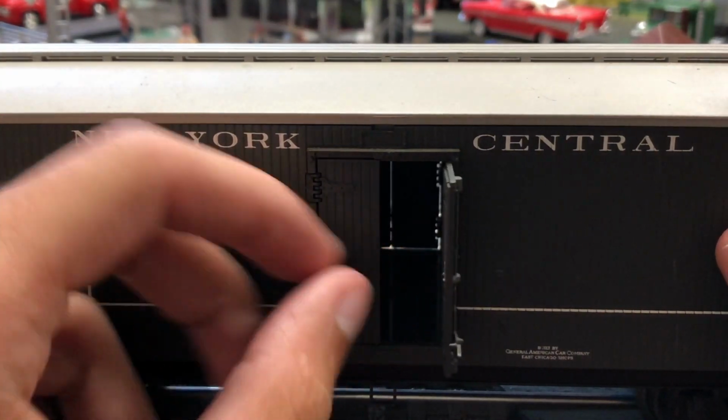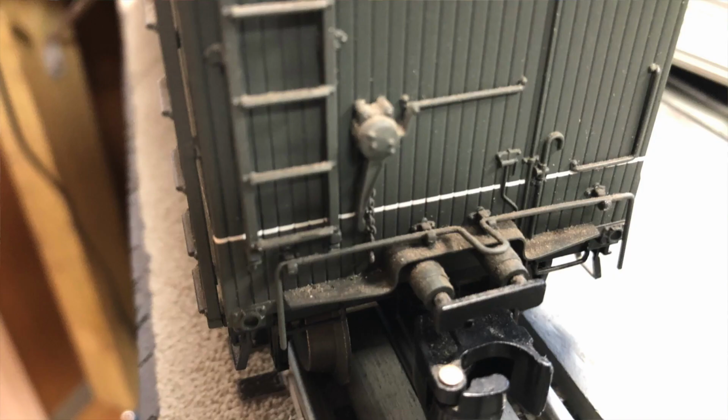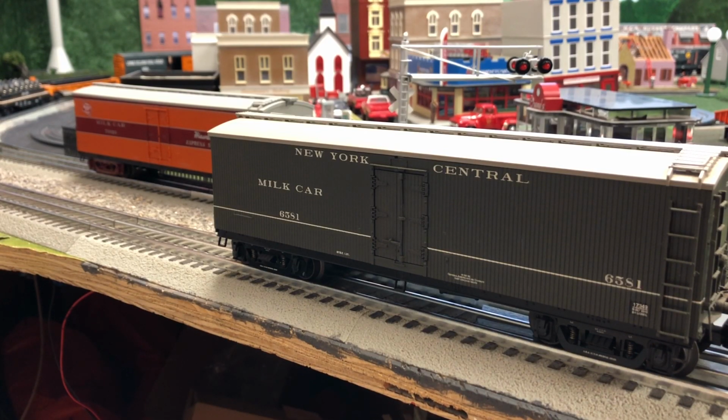They have realistic opening doors. The roofs come off to show interior detail. A lot of separately applied detail around the coupler. And they're just fantastic scaled models. And you can pick these up on eBay or just any secondhand market for a good price, cheaper than the $85 of the new Lionel Boxcars. They look great next to anything.